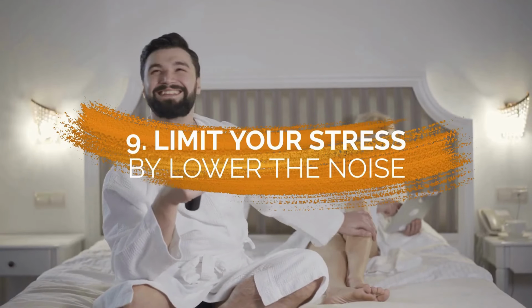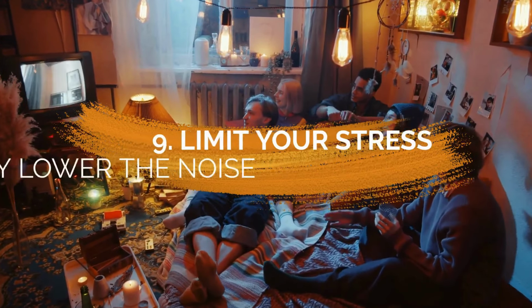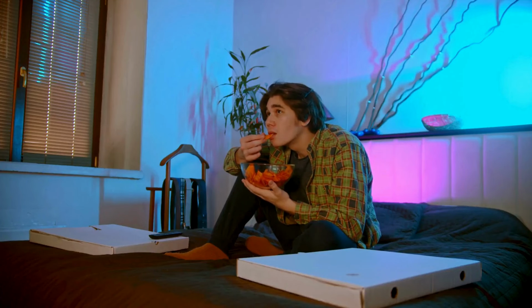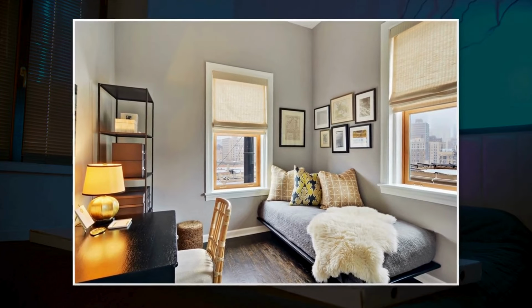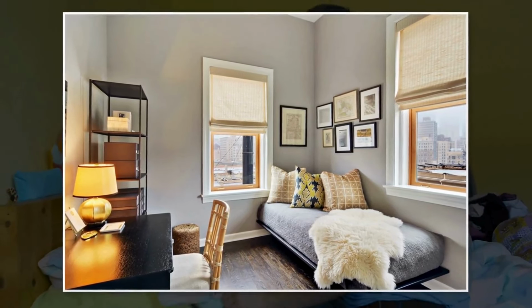9. Limit your stress by lowering the noise. Having a cramped bedroom is sometimes stressful. Therefore, you need to make everything comfortable in the best way possible, especially lowering the noise. To do that, you need to focus on the NSEW layout. Following the above rule, you can place your bed in the corner with no headboard. That way, you will get one free side, which can be used as a desk or dressing table.